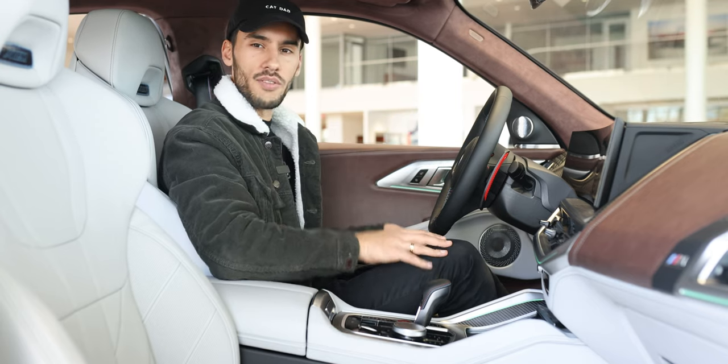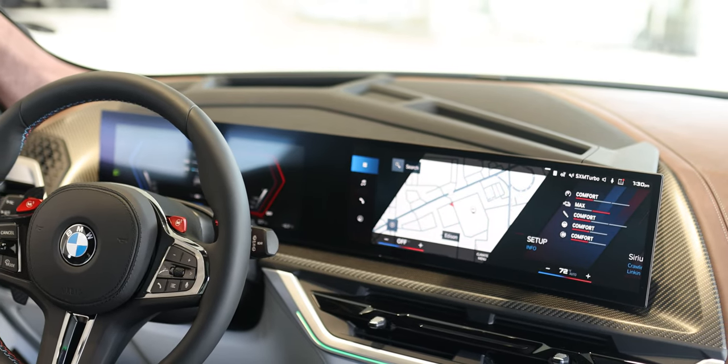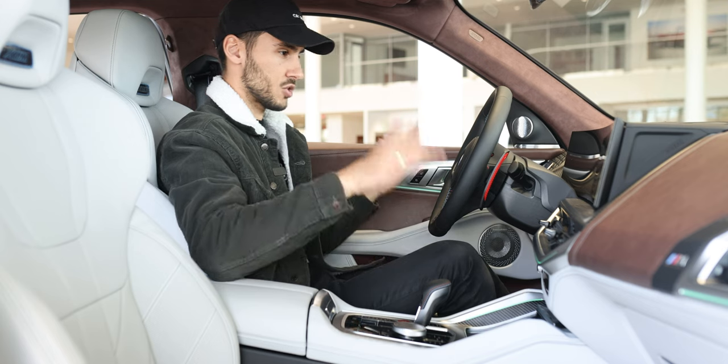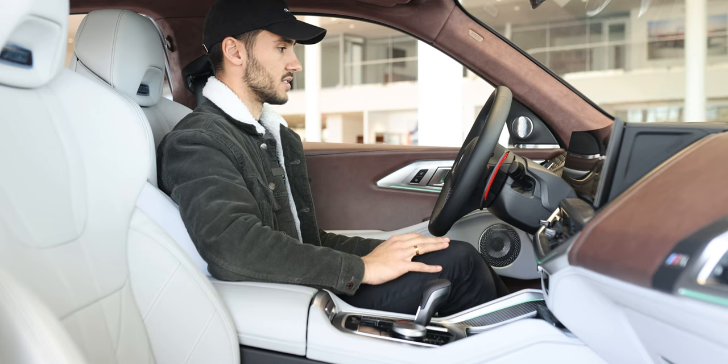And then, of course, you have iDrive 8, which is the main system for the new BMWs. I'm still getting familiar with it. I think it looks great. Graphics, it's crisp, it's fast. It is a really great system.